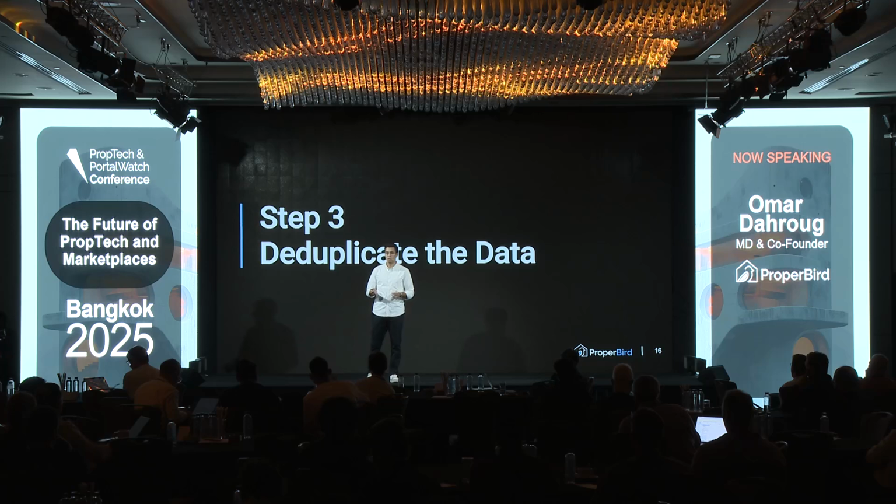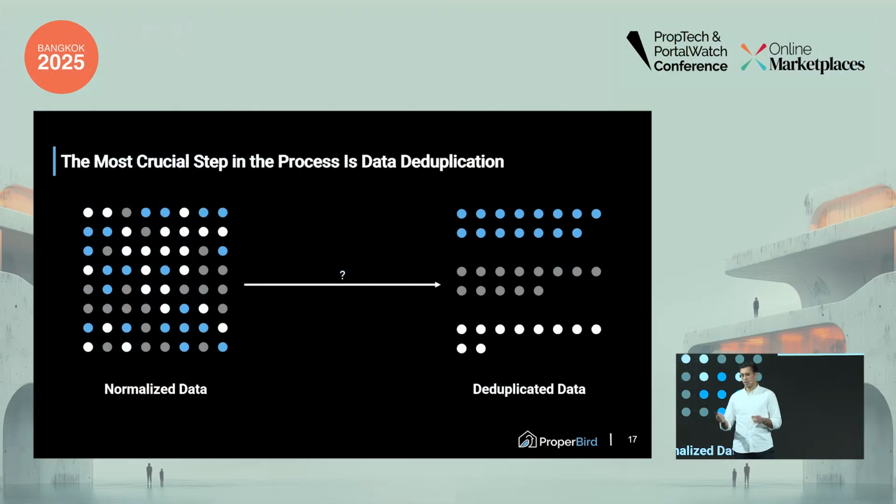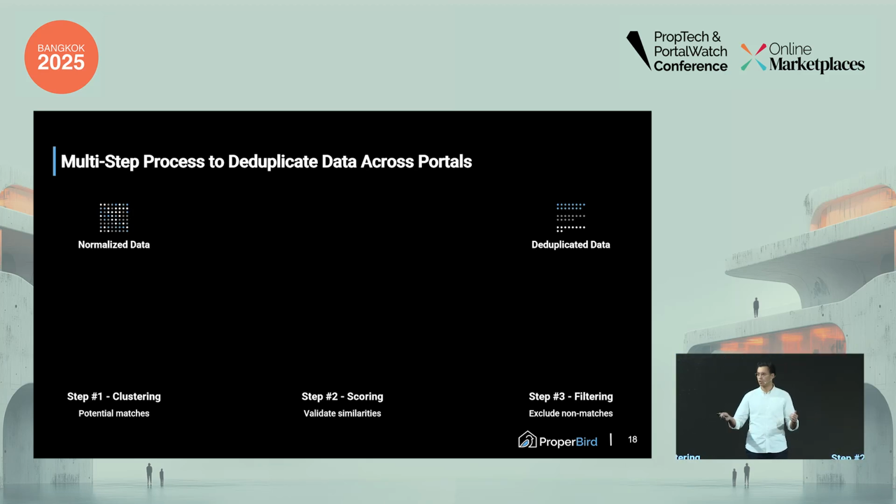Third step, and the most important step, it's data deduplication. Today, I want to share with you how we do it at ProperBird. Of course, there are several ways that you can do it, but this is the way that we've built over the past 4 years and have iterated several times on it.